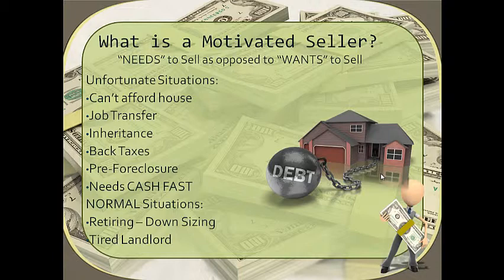Somebody might be retiring and downsizing. You may come across some elderly people that have lived in a house for a long time and raised their kids there. Now the kids have moved away and they're ready to move to a beach condo. They might not be super motivated, but sometimes they are, and they'd be willing to sell their house. Usually they don't owe anything on their house, so they have all equity. They'd be willing to do an all cash deal.